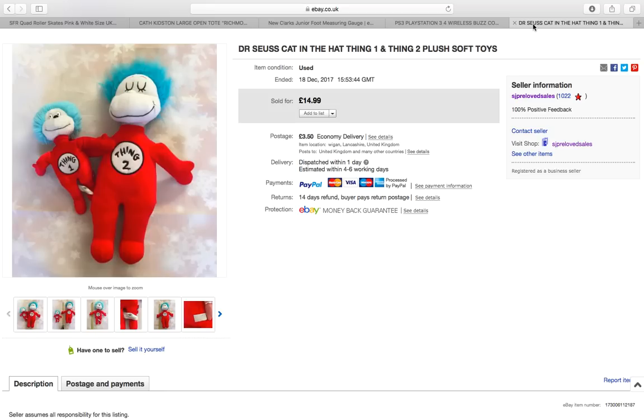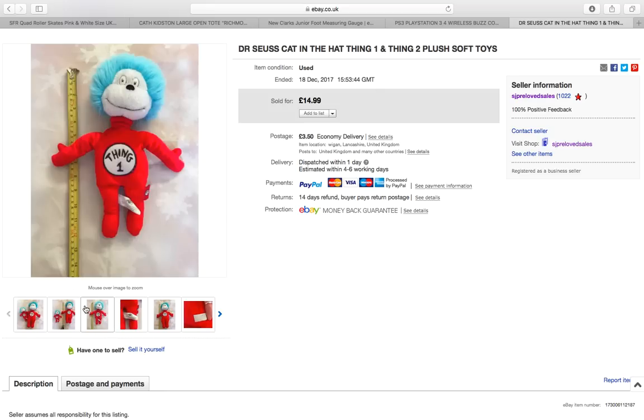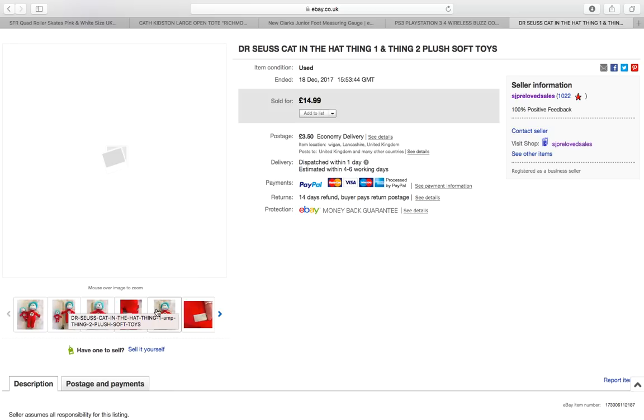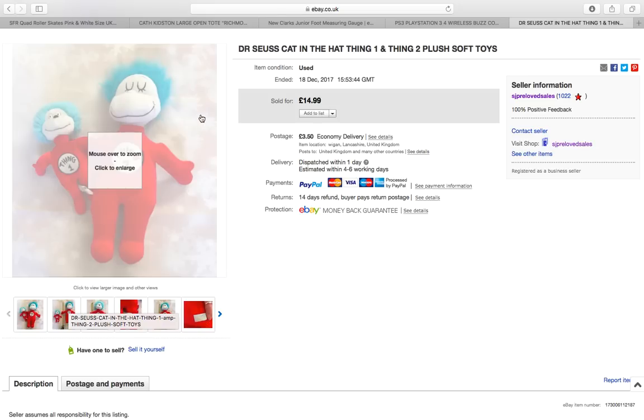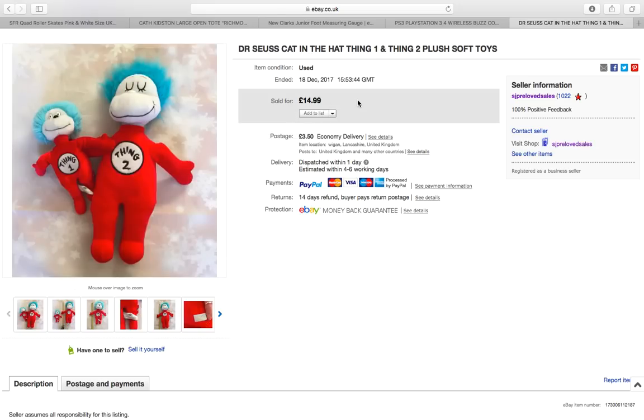These weren't brilliant condition. They were all right. I'd put them through the washing machine, but they had been loved, as you can see with the tag and that. But yeah, I asked £14.99 for them. They sold within the first cycle, so I was quite happy.